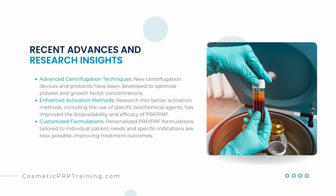In the last few years, PRP and PRF technology has advanced leaps and bounds. Centrifugation techniques: we're now able to fine-tune the speed and time of centrifugation to get better platelet and growth factor concentrations. This means better results for your patients. Activation methods. The way we activate PRP has improved. We're seeing more efficient and bioavailable PRP and PRF, which means stronger results. Customized formulations. While it's still evolving, the idea is that by customizing the formula, we can get more specific and effective outcomes.